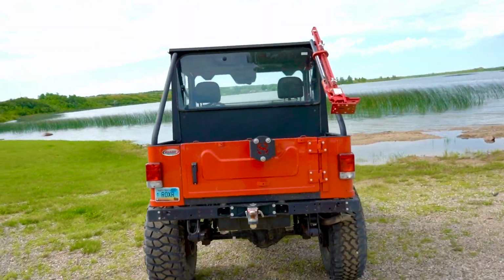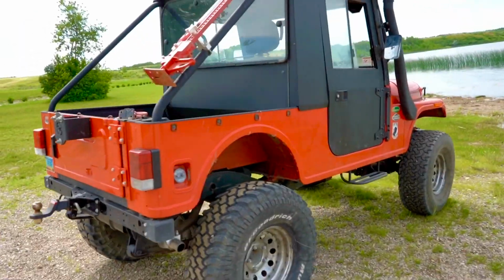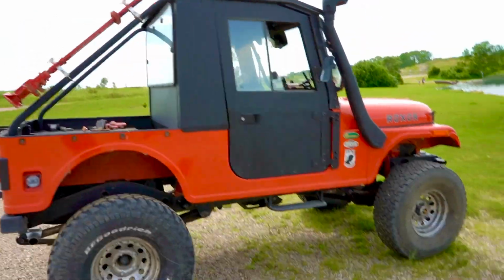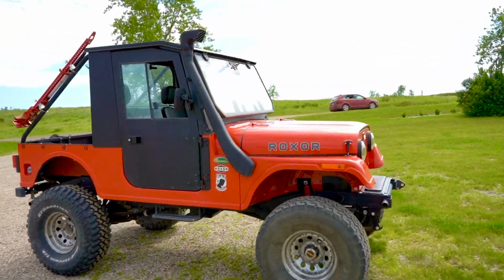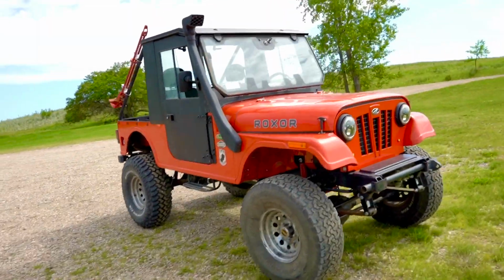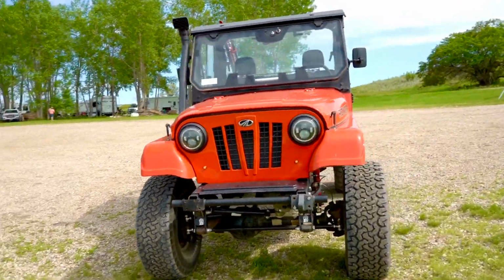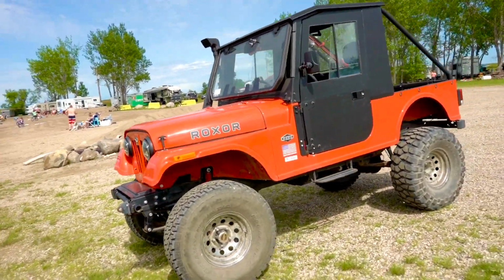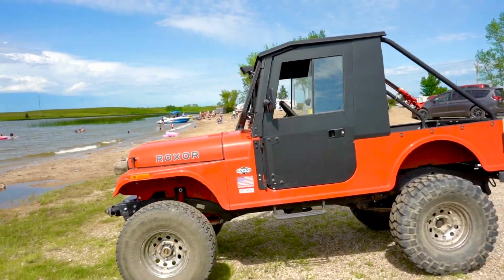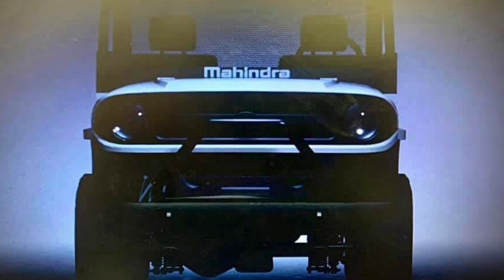Then the next thing was the fenders extended beyond the grille, as you can see on my 2018 Mahindra Roxor. With the new redesign, the fender doesn't go beyond the grille anymore. I could see a case where somebody could very easily make a flat fender with extended, you know, with bigger tires, or if you're running spacers, you could easily just attach a fender flare.